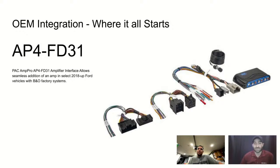Now, I don't know if you've heard of the PAC OEM integration series at all, but this is where we would start. What this is going to give us is a flat preamp output. It'll actually provide Toslink or analog RCA outputs, depending on how you want to structure the inputs of your system. You can use one or the other, but this is where we start to play nice with the factory radio.